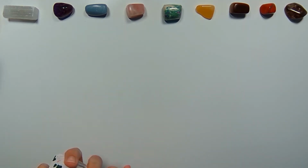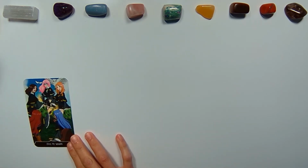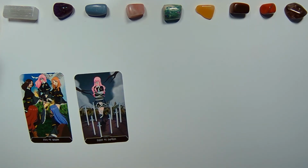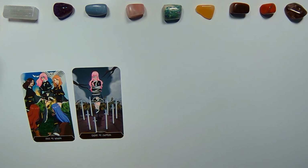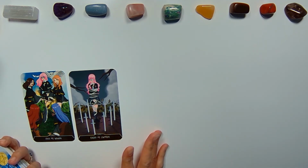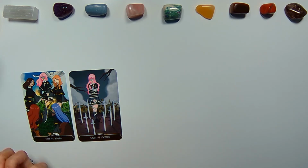Okay, so the essence of this deck, we have the 5 of Wands, which is kind of like conflict. Its current strengths, 8 of Swords, kind of a restriction, feeling of or thinking that it doesn't have authority, or me thinking that I don't have authority to really get into the meanings because I haven't read the handbook.